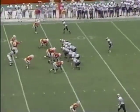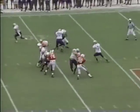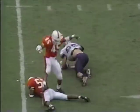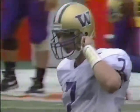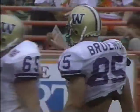Bjornson and Janoski being bottled up. Heward will try again. Complete. And it is Bruner, his main man, for another Washington first down. It's going to be very close. Let's hold on where they spot it now.